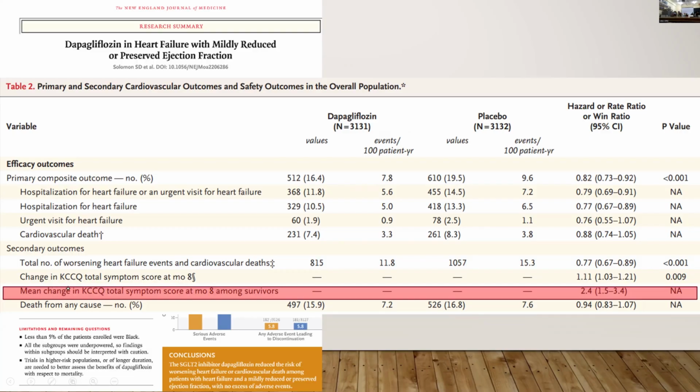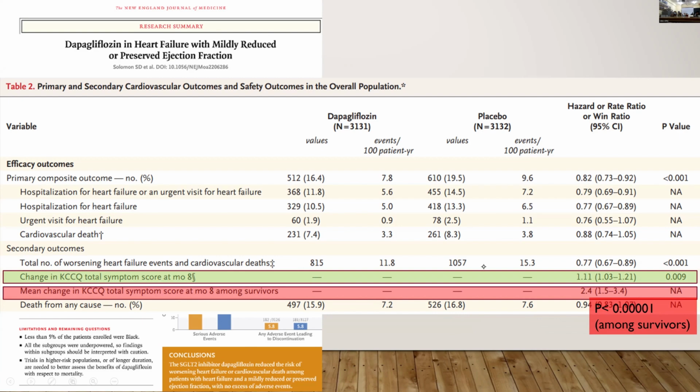So can you see? Mean change in KCCQ score at month 8 among survivors. This was calculated using the win ratio method. Everything else is hazard ratio. Here they have put it as a win ratio. So you can see that if you look at death from any cause, the hazard ratio was 0.94, and among the survivors, the p value was 0.0001. That is death from any cause. But if you look at the win ratio method, the p value becomes a little bit less. So the win ratio method gives you a better reflection of quality of life. It adjusts death as a competing event. So if somebody just gives you a quality of life p value, ask, have you adjusted it for the competing risk of death? That is the win ratio method. So it's even good for interpreting quality of life score.